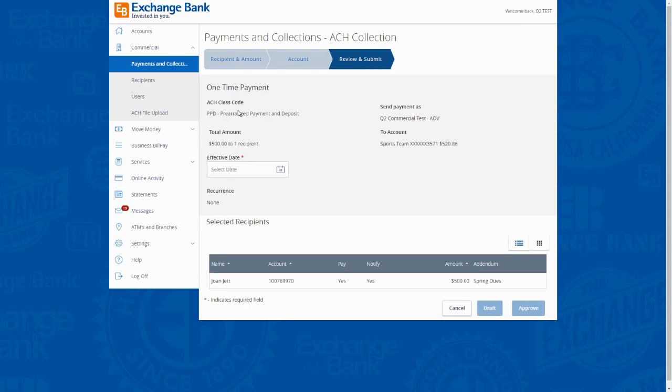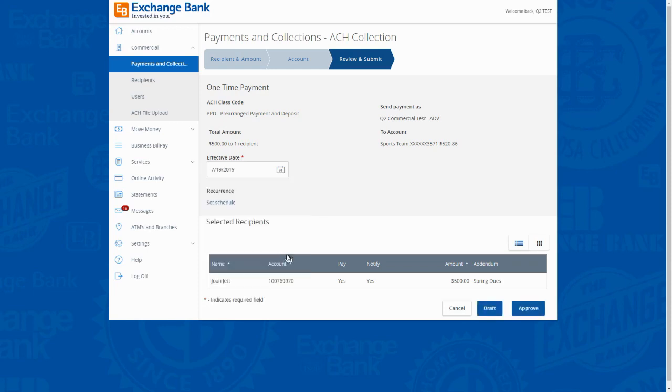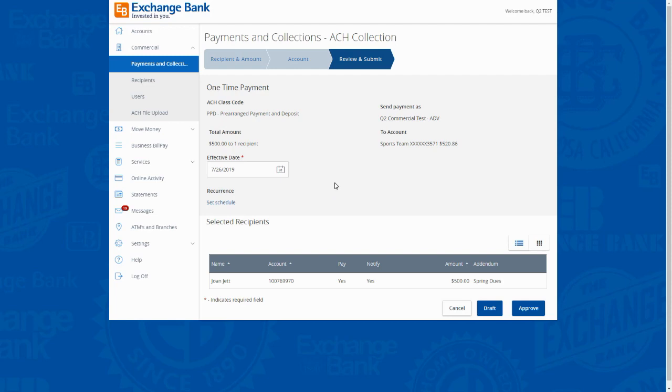Okay, we're going to do a PPD ACH code. We're sending the payment as, this is going to be your business name right here, and it's going to land in that sports team account. And the total amount of the transaction is right here. If you had multiple transactions in there, that amount would change. And then you can schedule that for the next possible effective day. I'm going to pick a couple days out because I don't want to actually do this. This will give me a chance to go back in and cancel it.